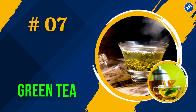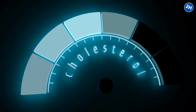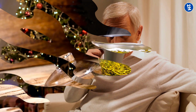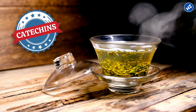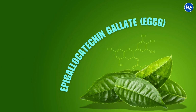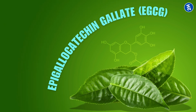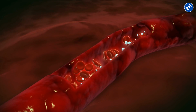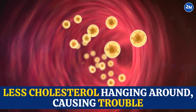Number 7. Green tea. Several studies have shown that green tea consumption can lead to a reduction in cholesterol levels, especially in individuals over the age of 50. The secret lies in the powerful compounds in green tea called catechins. Now let's talk science, but don't worry, I'll keep it simple. Green tea contains a magic ingredient called epigallocatechin gallate, EGCG. It blocks the absorption of cholesterol in your gut, so less of it gets into your bloodstream. That means less cholesterol hanging around causing trouble.